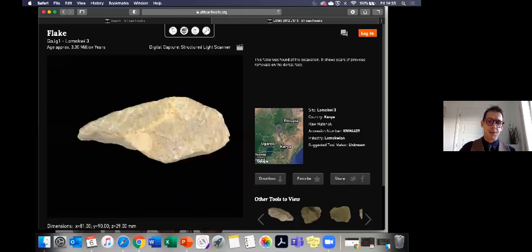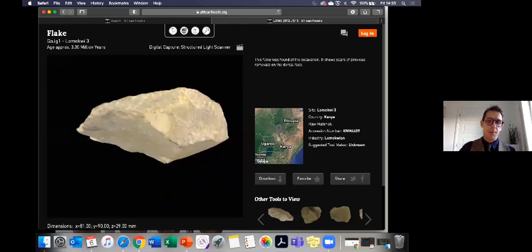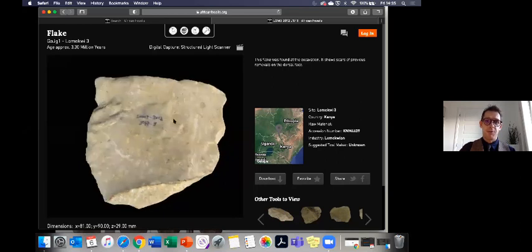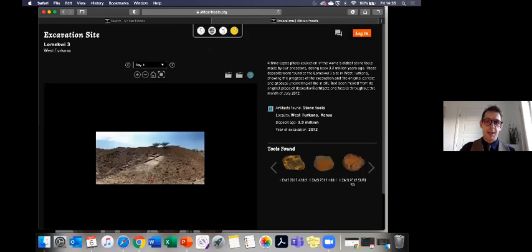And I think on this side we have then the dorsal, which is where you can see these negative features from previous flake removals. But if you're interested in seeing more about the Lomekwian, do have a look at the africanfossils.org website. There's some really fantastic resource here. The other great point of access is that you can watch a time-lapse video of the excavation for Lomekwi, and it shows the artifacts coming up.